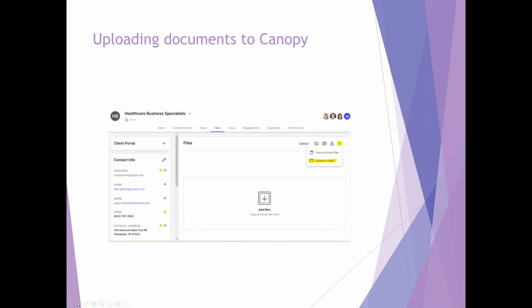You can also upload a folder instead of just individual files. So if you send us 10 or 15 things, you don't want to do it that way. If you just want to create a folder and upload, you go to the three little dots and hit upload a folder, or you could drag it over from your desktop, and then that whole folder will be there for us to see.